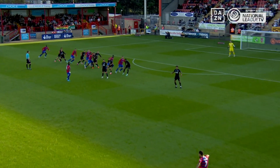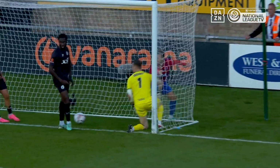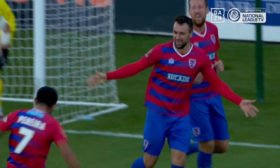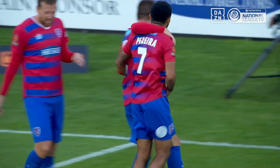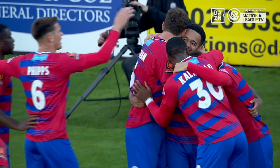Well, you've got to say it's terrible defending from Gateshead, but Dagenham just make the most of it. It's a lovely little head back across, but again, it's that man arriving late in the box, always on the move, always sniffing out an opportunity, and he just chests that into the goal. It's almost like he doesn't want Pereira to get away from him, so Pereira gets his 5th of the season, Reese has to go and get his.